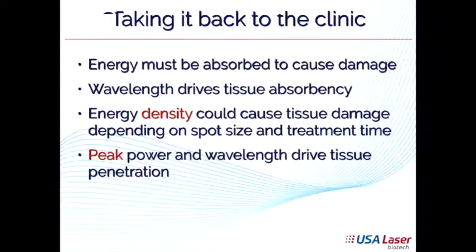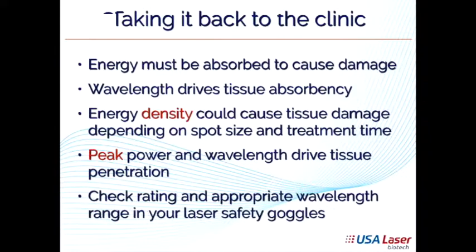Peak power and wavelength drive the tissue penetration. It's not the average power, it's the peak power. That's interesting. Some companies claim, we have a 30-watt average power, so therefore it's going to penetrate deeper. Not quite. Average power drives something else. It's not the penetration.